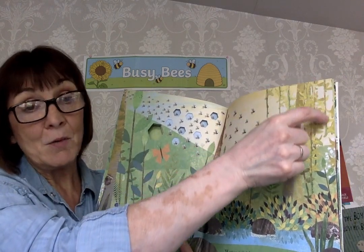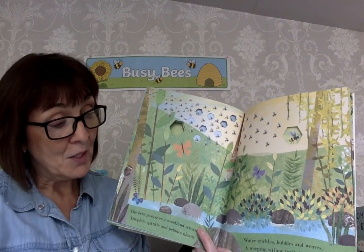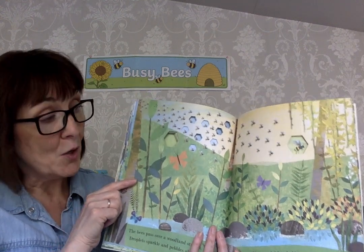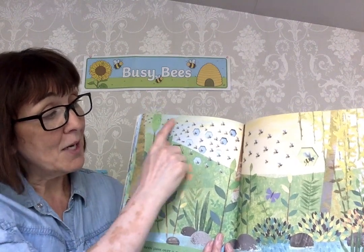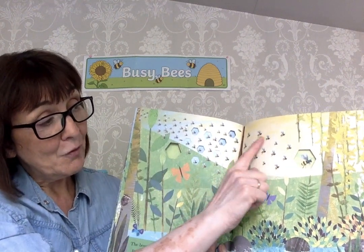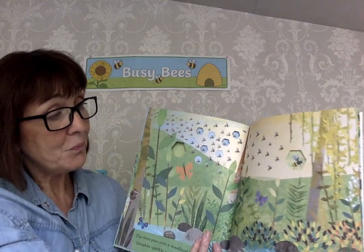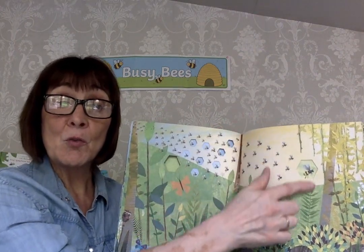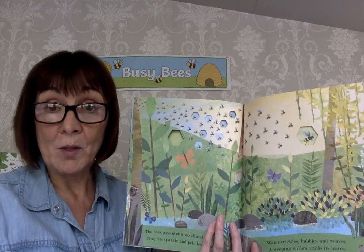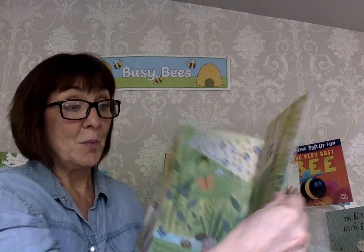This tree here is called a weeping willow, and all the leaves and the branches hang down, and they often grow by the water. So all the bees are going past the willow tree. And look at them now. Loads and loads of bees in the hexagons here, and flying and following the bee over here as well. And when there's a huge group of bees like that all together, we call it a swarm of bees. So the swarm of bees is following the bee there.